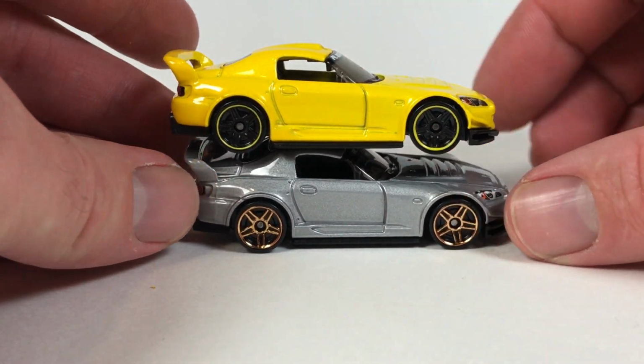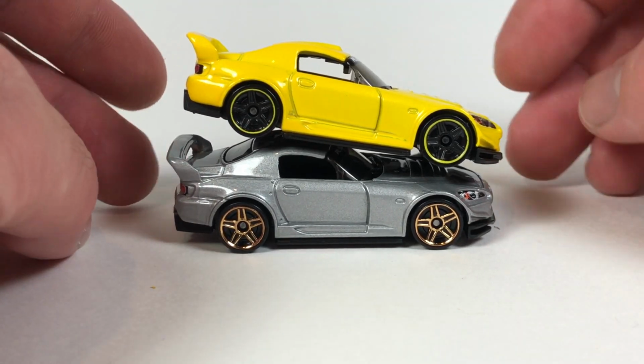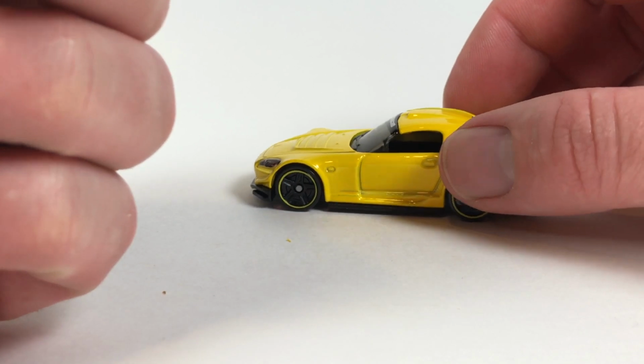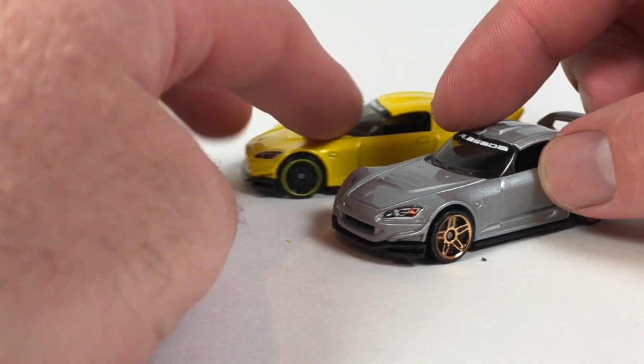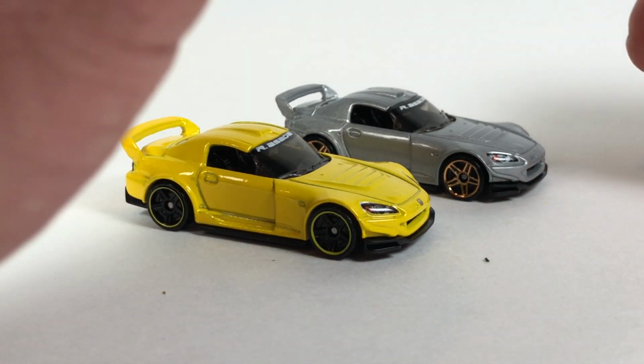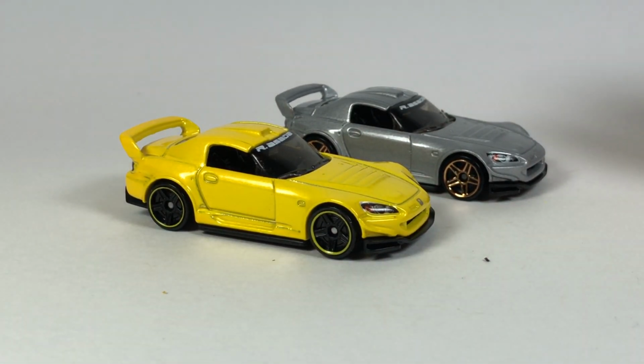The silver one actually might look a little bit nicer. If I was to actually buy one and drive it, I think I'd probably want the silver one, even though I think the car looked great in yellow, like I said. But pretty cool right there. So yeah, 2015, I think I've got both of those.